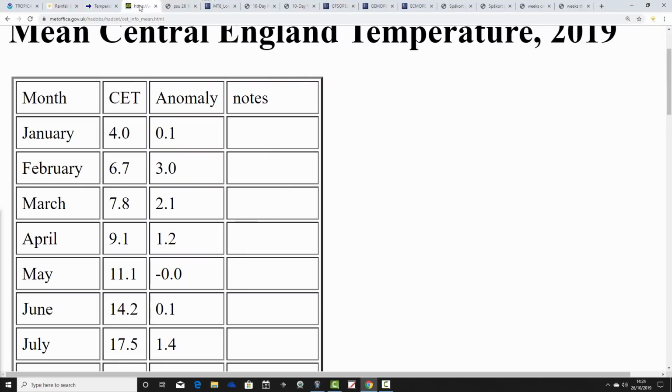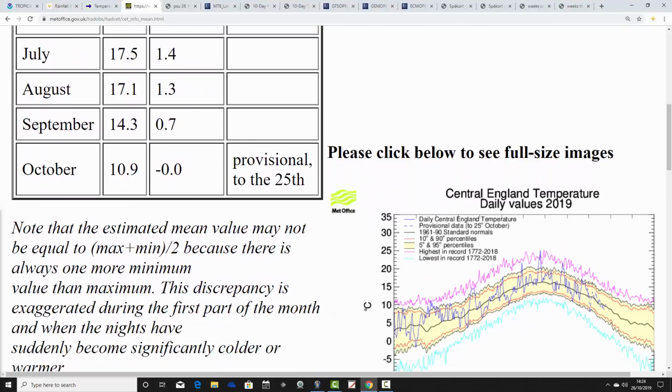That's going to cause a drop in the Central England Temperature. So this is the CET from Hadley, and we're currently provisionally, up to yesterday, the 25th of October, standing at 10.9. We have now gone under 11 degrees. It's an anomaly of minus 0.0. So we're basically bang on average. But this is only going to go one way. This is going to carry on falling now from today onwards through to the end of the month.